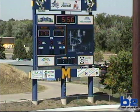Second down and 10 for the Trojans. A little bit more than 10 at their own 31-yard line. 2:28 left in the half. They have two timeouts left.